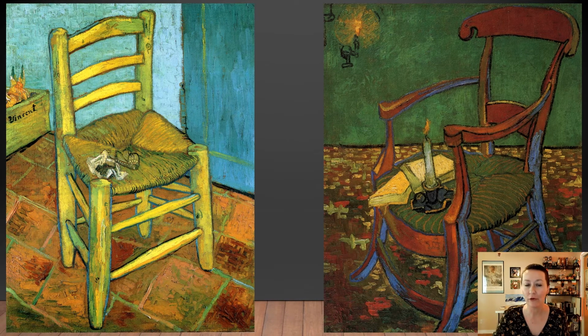This beautiful yellow, which is, of course, closely associated with Vincent van Gogh. He lived in the yellow house. However, of course, Vincent is wildly aware of symbolism and the deep meanings behind symbols and colors in art and literature. And what we also have to keep in mind is that yellow is sometimes associated with betrayal.